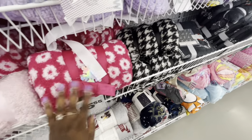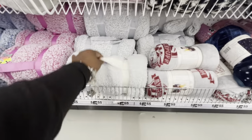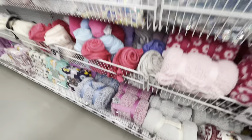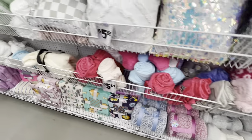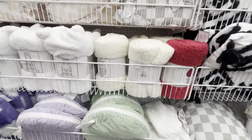They have them wrapped up like Christmas gifts. A black and white Harry Potter blanket. And they have it in a gray. This one a blue. Macron blanket, some more Sherpa blankets.